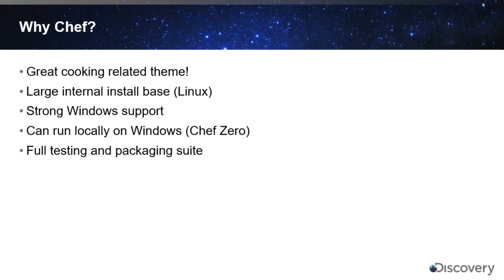And lastly, Chef's got an awesome ecosystem and a great community, and with that comes full testing capabilities and packaging suites that a lot of other tools don't have, or sometimes we'll even leverage Chef tools like Test Kitchen. So having those native tools and being able to do a test-driven development workflow was our main goal.